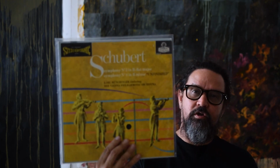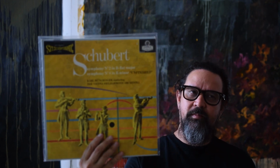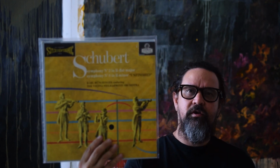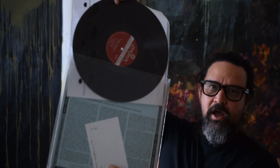Next up, CS 6131. This is Schubert Symphony 2 and Symphony 8, the Unfinished Symphony, by Münchinger, Vienna Philharmonic. Great sounding record, great version of the second. I think I might have better versions of 8, but I really like this second a lot. This also is just blueback.